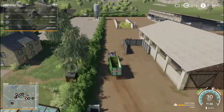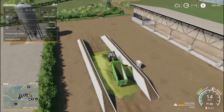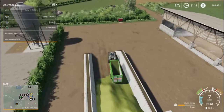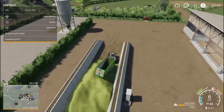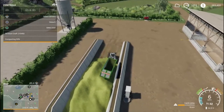I was thinking about doing a second harvest before I cover this up, but I think. Come on, baby. There it is. I think I'm just going to cover this thing up and call it done. I think the cache will be very nice.